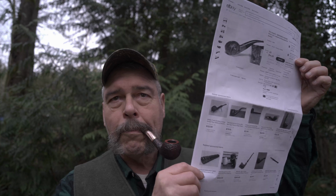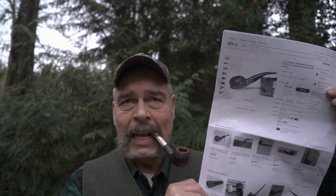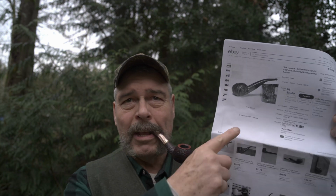So I did a quick little printout here from eBay. And, you know, they're calling it a rusticated fat author. Not my style of pipe. If you like it, great. But I'll read what it says here. It's being offered by Velichka Pipes. I don't know anything about him.